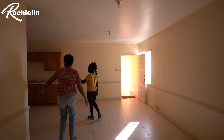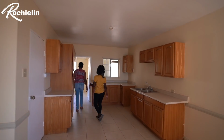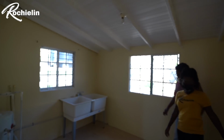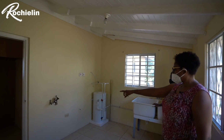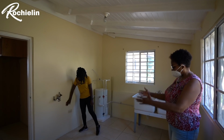What's around here? Oh, we didn't come around here. So here's another room. It's your wash area. So the 2 wash tubs, and she has a water heater in the corner. And then you have all this space again. Indoor laundry, amazing. Yes, and you can actually put your washing machine there if you want to. Right? Can fit right there.